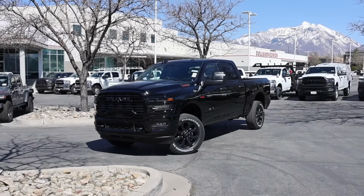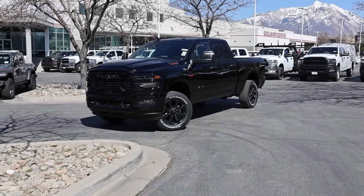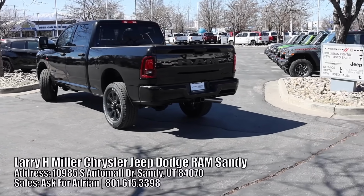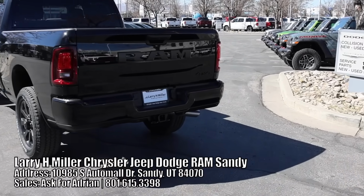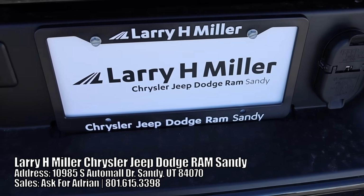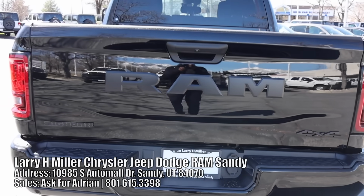So what do you guys think about this new 2025 Ram 2500? This is a Bighorn, and I borrowed it from Larry H. Miller, Chrysler Jeep Dodge Ram here in Sandy, Utah. Be sure to ask for Adrian. Let's go ahead and check out the window sticker so you guys see options and features on this build.